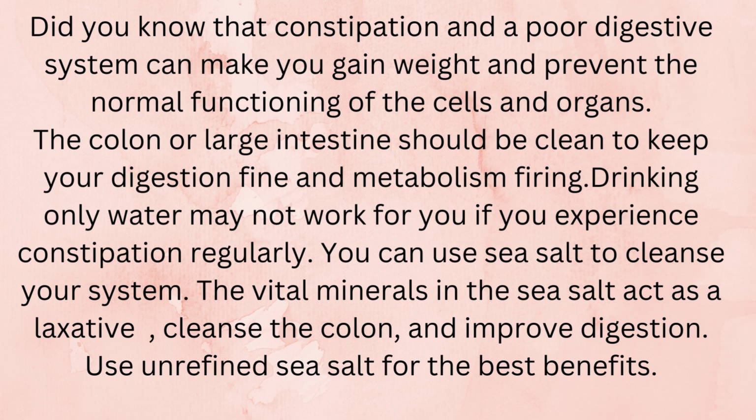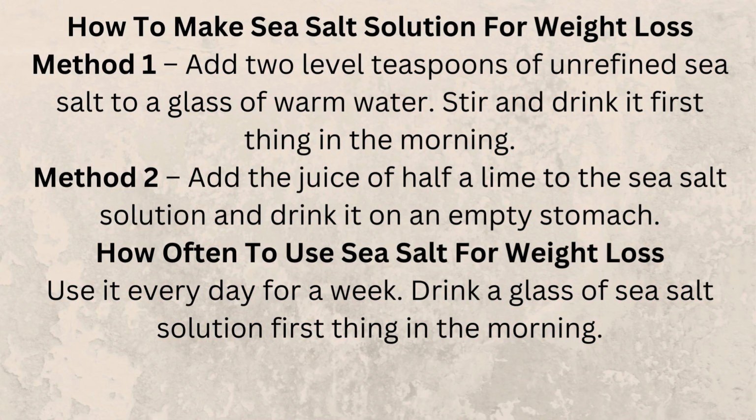You can use sea salt to cleanse your system. The vital minerals in the sea salt act as a laxative, cleanse the colon, and improve digestion. Use unrefined sea salt for the best benefits. How to make sea salt solution for weight loss.